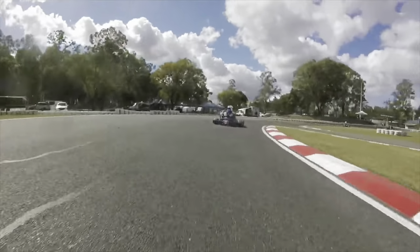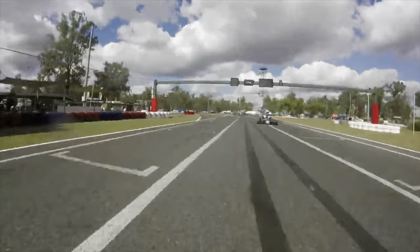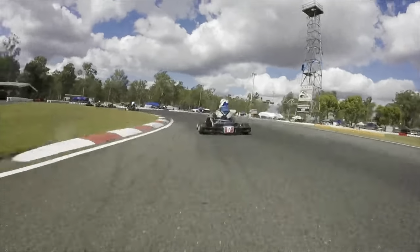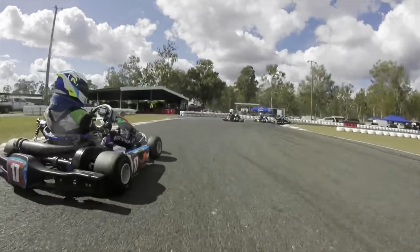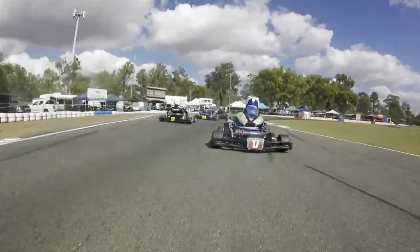So yeah, just getting really aggressive there, as you can see. Just got to absolutely chuck the go-kart in sideways to get the temperature up in the tyres.